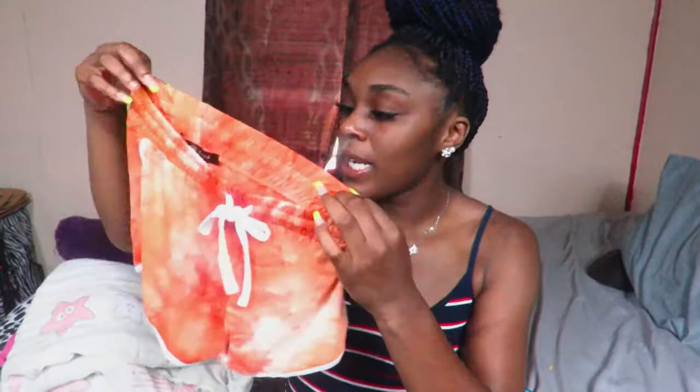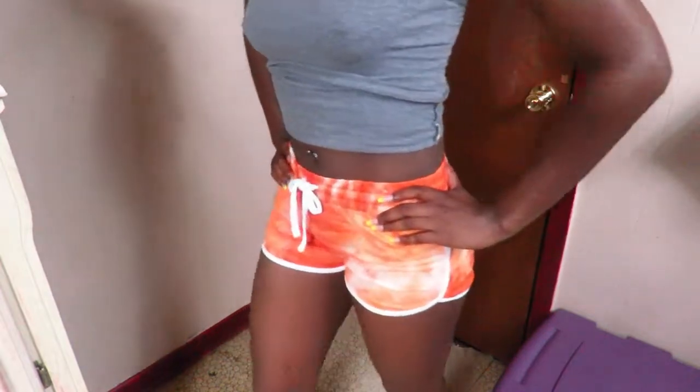So next from Forever 21, I got this really cute pair of dolphin shorts, and these shorts are so freaking cute to me. I absolutely love wearing these shorts. They have this really soft material. I absolutely love these shorts, y'all. I have like 30 pairs of these, no lie.